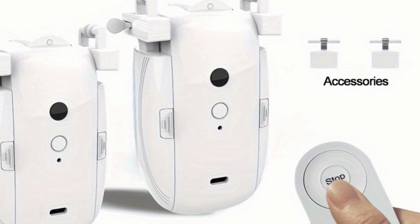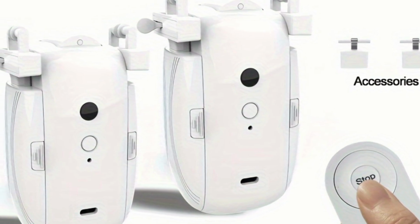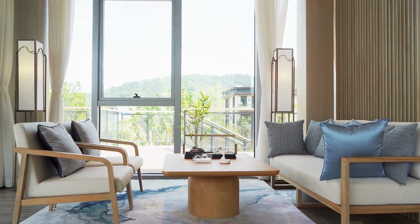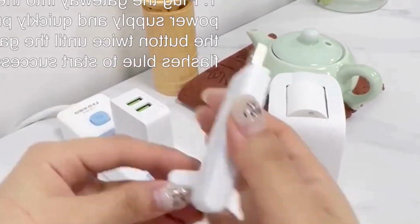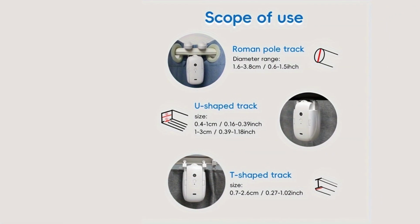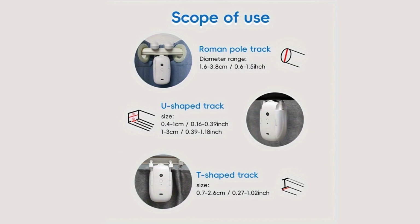One of the most popular and highly rated wireless automatic curtain openers is the SwitchBot Curtain Robot. This device is known for its easy installation and compatibility with various types of curtain rods and tracks. The SwitchBot Curtain Robot can be installed in just a few seconds without the need for tools or professional help. Once in place, it connects to your smartphone via Bluetooth or Wi-Fi, allowing you to control your curtains with just a tap.